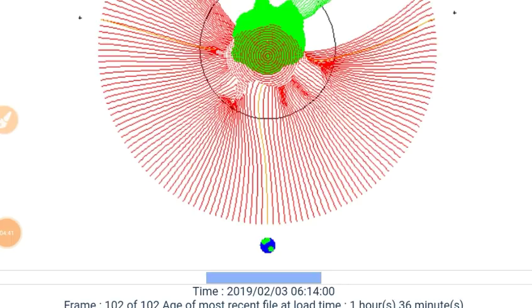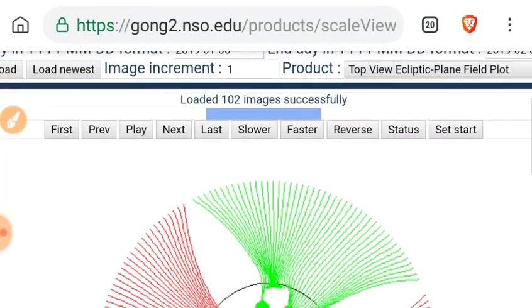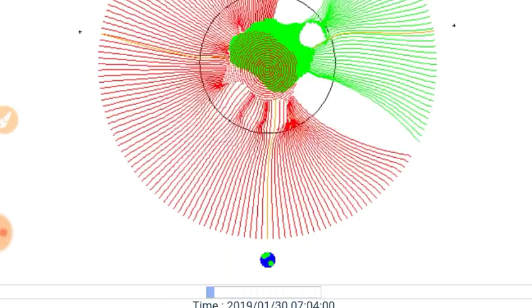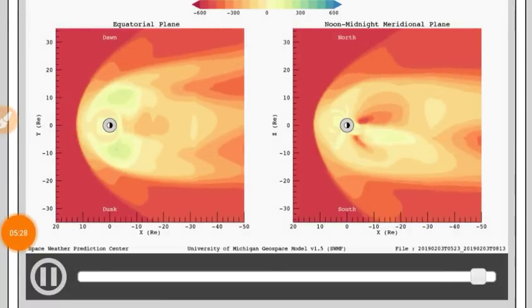Next, we've got the Gong 2 Global Oscillation Network group. And you can see the cause of these magnetometer disturbances are these areas here. You've got more of a direct and then more of a diffuse. Plasma bunches up here, creates diffuse fields that don't connect as directly to the sun. And that's why we see these changes in the magnetometer. Let's let that play through. Notice that the magnetic connection snaps across, and the magnetic connection itself can move and do unexpected things with no warning. Next, we've got magnetosphere movies here.